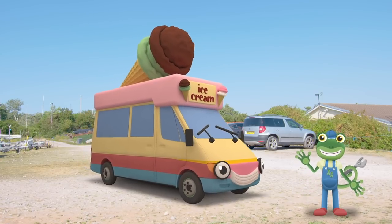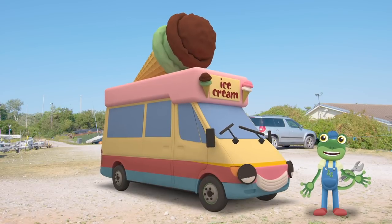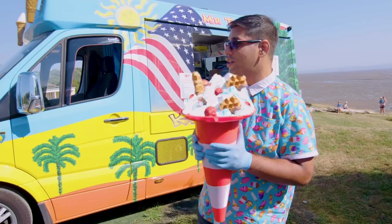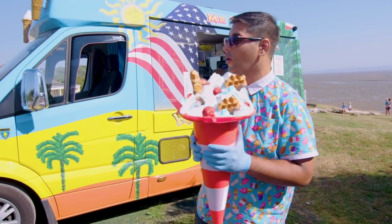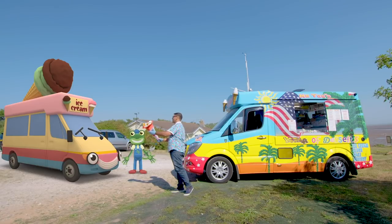Hello, Vicky. Lovely to see you. Me and my friend Mr. T have a big surprise for you. I decided that it's about time someone made a treat just for you, after all of the amazing treats you always give to other people. So we decided to make you Vicky's treasured treat, served in the perfect ice cream cone. Here you go, Vicky, just to say thank you.